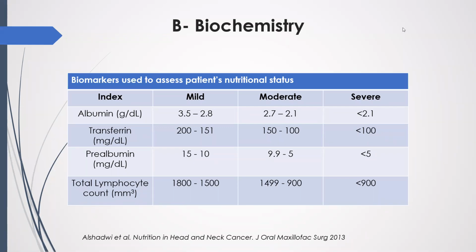Looking at the table on the screen, these are the biomarkers used to assess the patient's nutritional status. An albumin in the range between 3.5 and 2.8 grams per deciliter indicates mild malnutrition. 2.7 to 2.1 indicates moderate malnutrition, and below 2.1 indicates severe malnutrition. A transferrin level between 200 and 151 milligrams per deciliter indicates mild. 150 to 100 indicates moderate, and below 100 indicates severe.